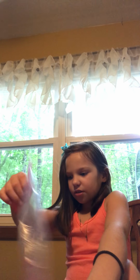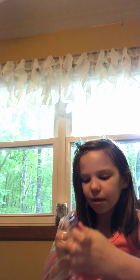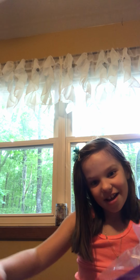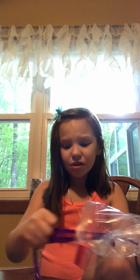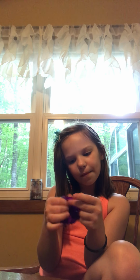So, I'm going to show you this purple. I really like this purple one, too. But my favorite is the pink one. Actually, maybe this one. See, it changed a little. It's weird. Sometimes I have a favorite, and then it changes because the slime is a little stickier, or softer or whatever. So I think this might be my new favorite slime.